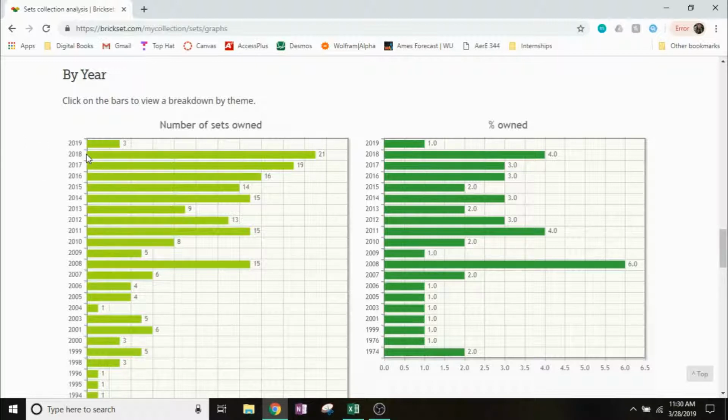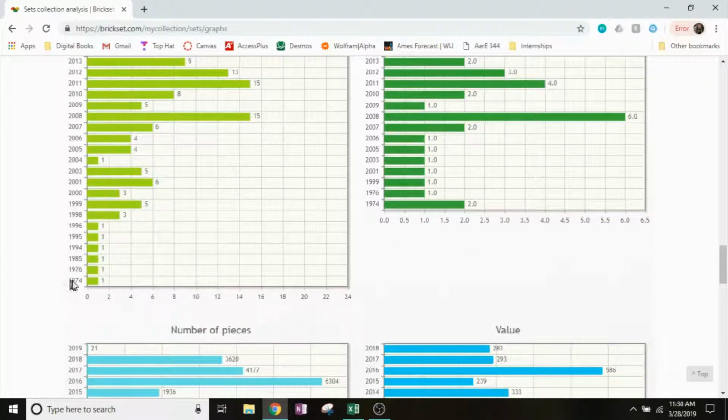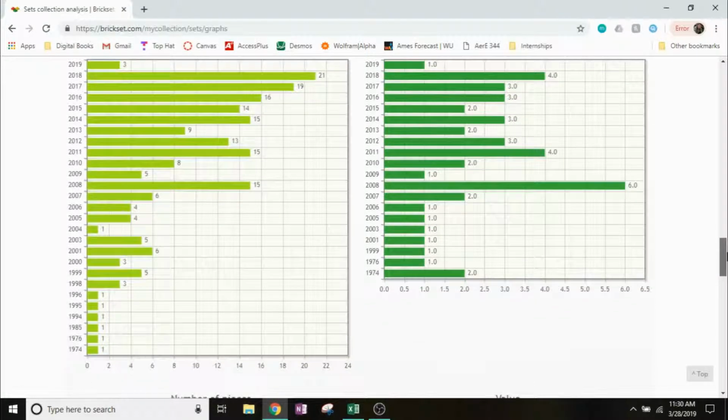2018 looks like my maximum year for sets up to date with 21, and then actually I can go all the way down here to 1974, where I have one of the older airplane little mini kits that I have put into my collection. So even though I didn't buy it in 1974 or buy it new, I still have it, the set collected, and so I put it into my personal collection, and it puts it on there as the year that it was released.